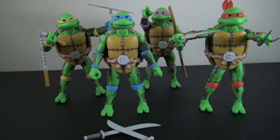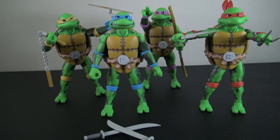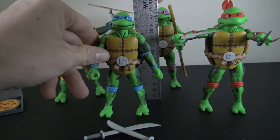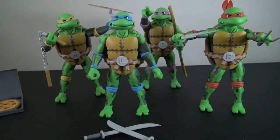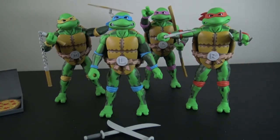Very nice set, guys. You get an awesome box that comes with it that could be a display in itself. You get a bunch of hand options. You got great articulation, so there's just tons and tons of posing that can be done. Just an awesome set. And these guys measure out to be right about 5 inches tall. So they are a little bit on the shorter side, which is good because they are Ninja Turtles.